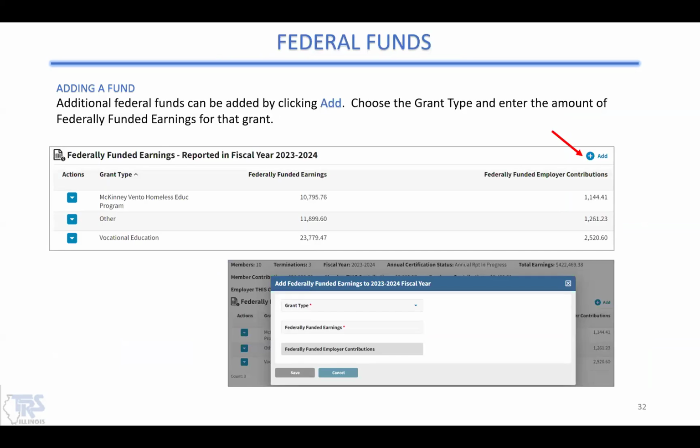You may also find that you need to add a fund. Maybe you accidentally reported all your federal funds under Title I, and maybe you actually had some in Title II. You'll just click that add. It'll bring up a box that you can choose your grant type and your federally funded salaries that were used from that Title II grant.